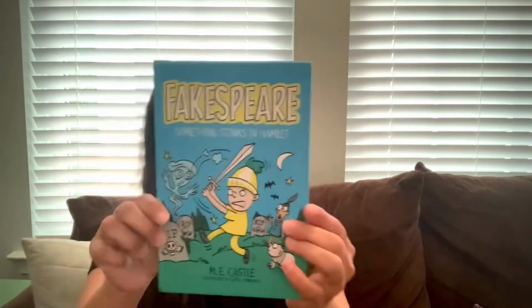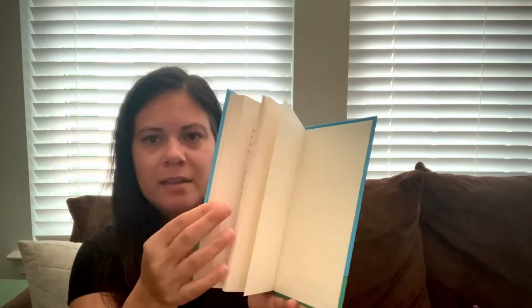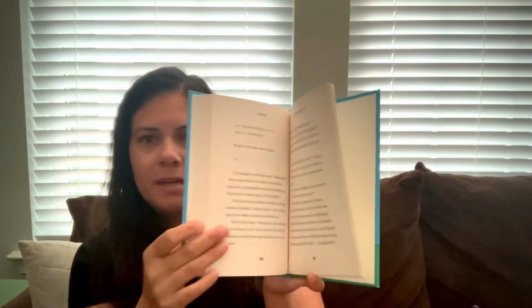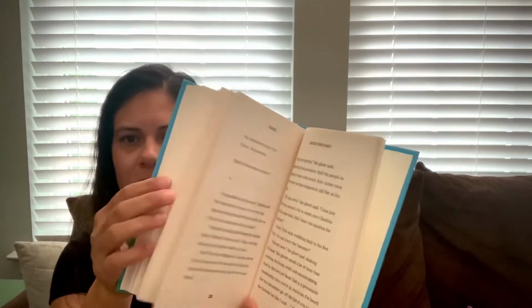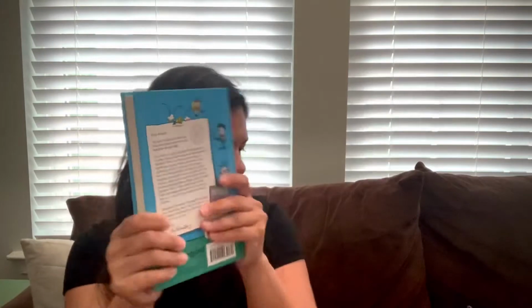He was really excited when he saw this one. This one was $2. Shakespeare, Something Stinks in Hamlet. Doesn't that sound hilarious? It's a big book in the sense that it's thick, but if you see, there's a lot of space in between the lines and on the sides, and it's not very much to read. I'll be able to read this pretty quickly. He was super excited about that one too because it looks funny.